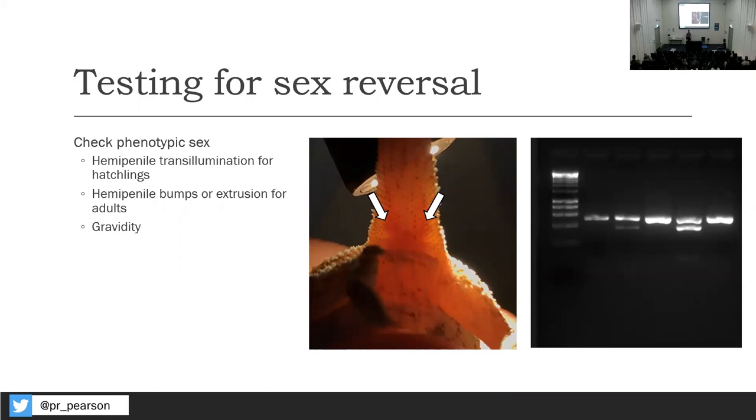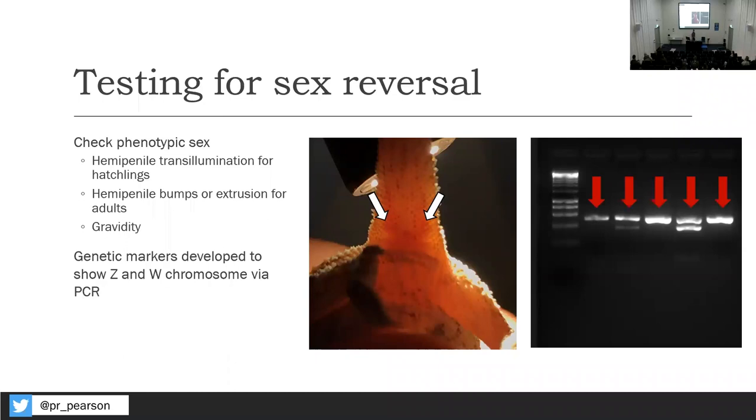Once we know the phenotypic sex of the individual, we can use genetic markers that were developed by researchers here to show the Z and W chromosomes via just a simple PCR test. I'll direct your attention to the image on the far right. The arrows are pointing to this top band. Those top bands are all Zs, so that's a control. If an individual is a ZZ, it will only have one band. However, if it's a ZW, it will have this second band, and that second band is, again, just showing the W chromosome. We are then able to look at the phenotype and the genotype at the same time and determine if an individual is indeed sex reversed.